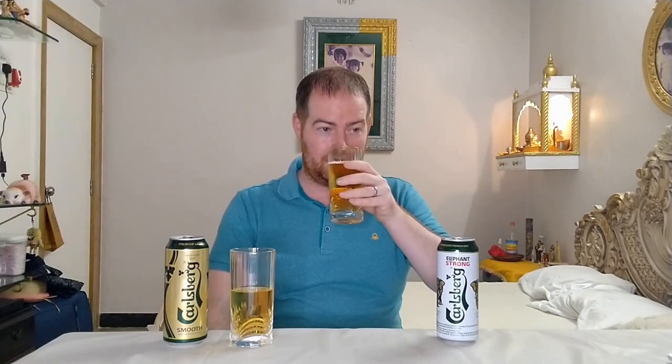I would say between the colours, there's nothing. They have managed to match the colours of the Carlsberg Smooth and the Carlsberg Strong, which you don't tend to see between the lower ABV and higher ABV here. You tend to find the higher ABV is a darker colour because of the malt. Now let's get up a nose of this.